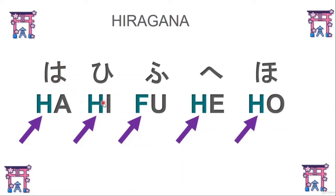For he, we only have one stroke. One. Perfect. For fu, this is our first stroke, one. This is our second stroke, two. Third stroke, three. Fourth stroke here. One, two, three, four. Very good. This is fu.